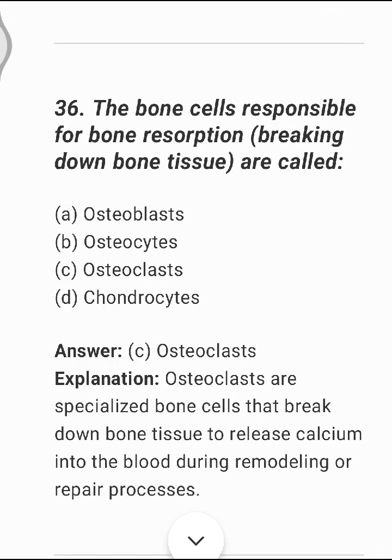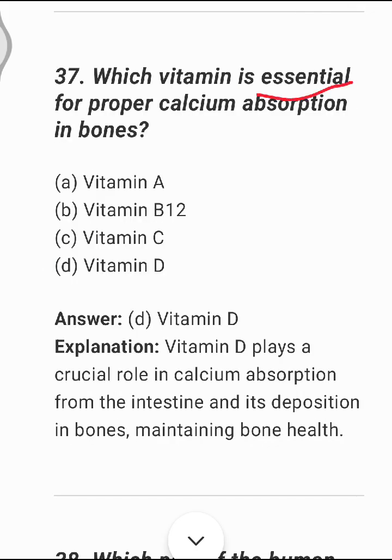The bone cells responsible for bone resorption, breaking down the bone tissue, are called osteoclasts. Which vitamin is essential for proper calcium absorption in bones? So it is vitamin D, option number D.